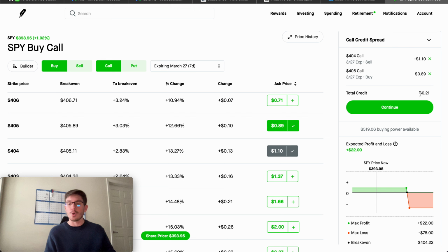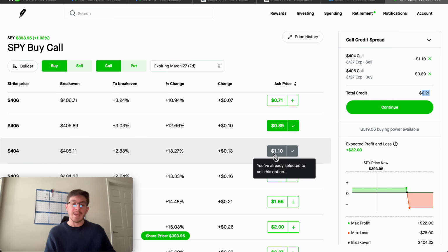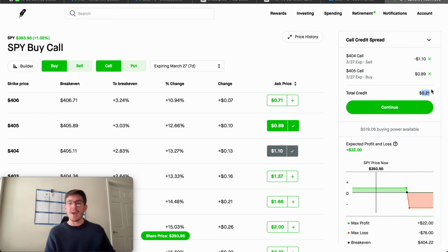So anyways, you can see here a total credit of 21 cents. That means that because I'm selling this one and buying this one, I'm getting a credit of 21 cents because this one costs more than that one. So I'm getting $1.10 for putting on this trade, but I'm having to pay around 90 cents, but that gives me a return of about 21 cents per spread. Now, if you don't know this, each options contract controls 100 shares of stock. So if you want to know how much money you're actually making, you take this credit, 21 cents, and multiply by 100, which means they pay you $21 for putting on this trade. So you get paid $21 for putting on this trade, and you get to keep the whole $21 regardless of what happens.